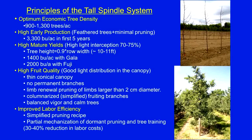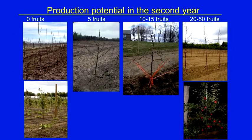That's being accomplished primarily through this very simple pruning recipe. I can send a pruning crew through a tall spindle orchard with ladders, and it'll be done quicker than a more central leader type of system. But more importantly, we've adopted the use of motorized platforms, self-steering platforms, to reduce pruning costs, and I'll talk a little bit about that in a minute, with generally somewhere between a 30 and 40% reduction in labor cost.